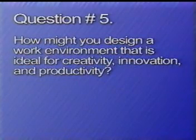That research is the basis for the models and the questions that we are addressing in this training session. However, I recommend you continue your own personal research by answering the next question. Question number 5. How might you design a work environment that is ideal for creativity, innovation, and productivity?